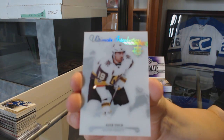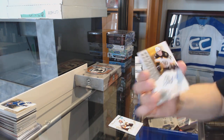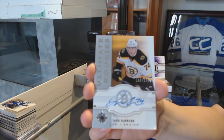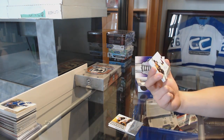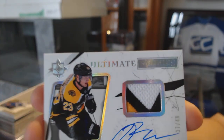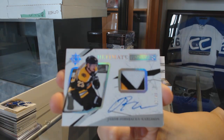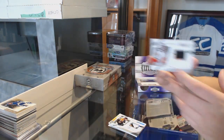Vegas of Alex Tuck. We've got an ultimate rookie retro auto number 299 for the Boston Bruins, Jake DeBrusque. We've got an ultimate rookie three color patch auto number 249 for the Boston Bruins, Jakob Forsback Carlson. John Gillies for the Calgary Flames.